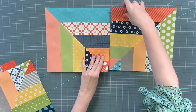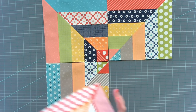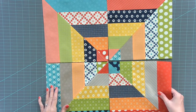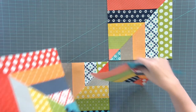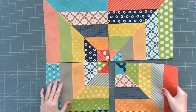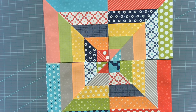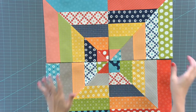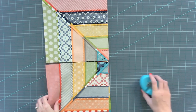Okay, so now I think you just put these together. Look how pretty it is. I love it. Okay. Oh, my gosh. I have way too much red on the outside. That looks good. Does it look good? Oh my gosh, it's so cute. Okay, so then I'm gonna pin this because, you know, I'm pin crazy.